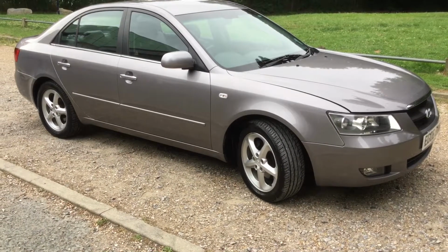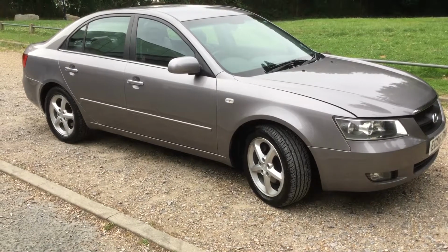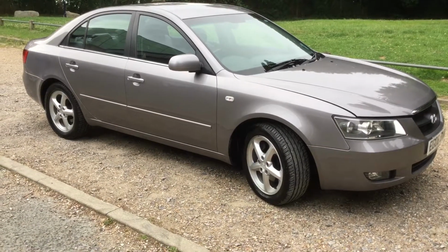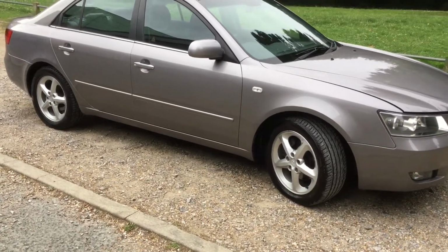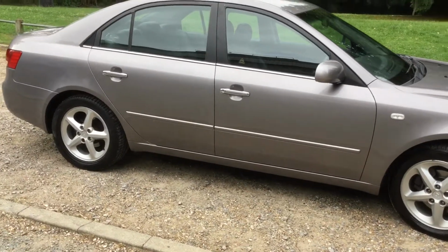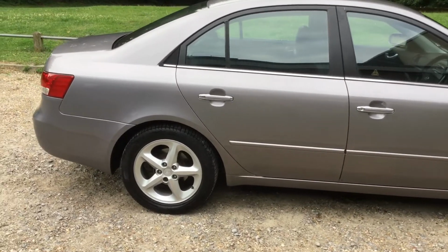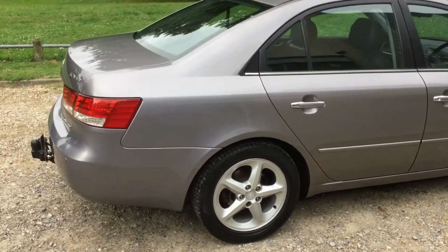Hello, this is Monty from Mopar Vehicles, and this is one of our detailed vehicle appraisals on one of our newly acquired cars. This is a part exchange that's recently come into us. This is a Hyundai Sonata, 2-litre diesel CDX. It's a 2006 with 83,500 miles. Now, I'll go into a bit more detailed appraisal very shortly, but I'll just quickly walk around the car.